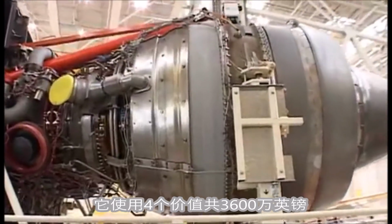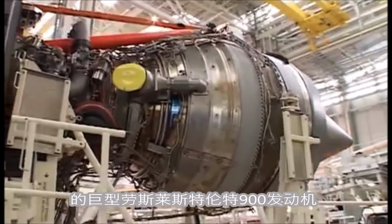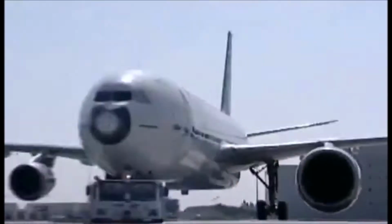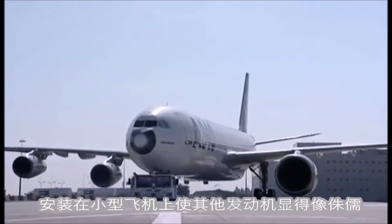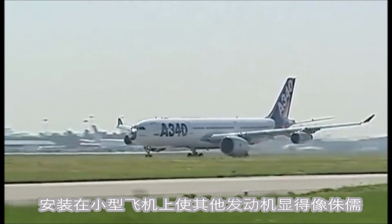Together, 4 of these giant Rolls-Royce Trent 900s cost nearly £36 million, a quarter of the cost of the plane. Back in May 2004, the engine flew for the first time. It was bolted onto a much smaller airliner, dwarfing its other engines.